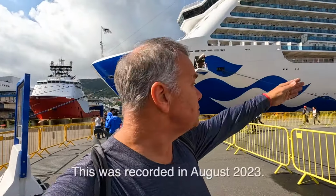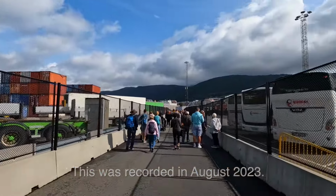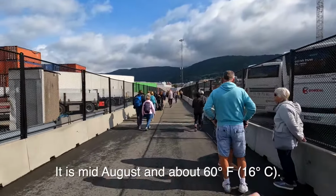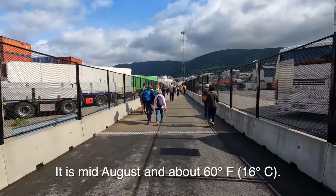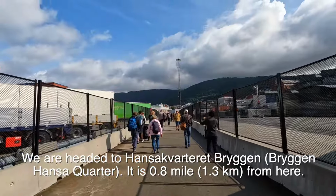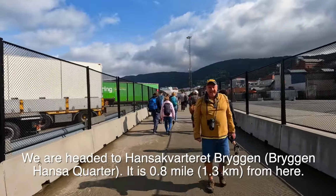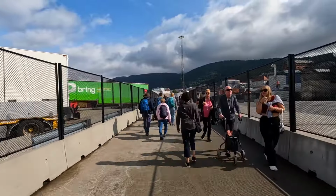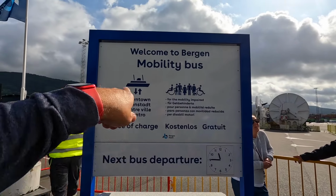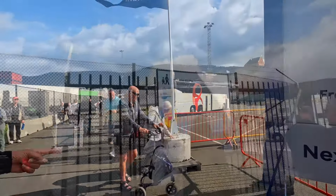So, Sky Princess, you walk through the port. Of course, it's a shipping container port, right? It's a working port, not really made for cruise ships. But they do have this semi-permanent area here leading us where we need to go. And where we need to go is about a mile straight ahead. That gets us into the heart of Bergen, of old Bergen, let's say. So they have this sign, mobility bus, takes you downtown, which is where we're walking, if you need it.